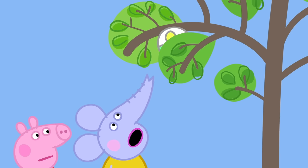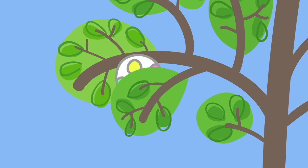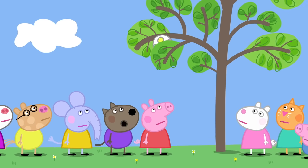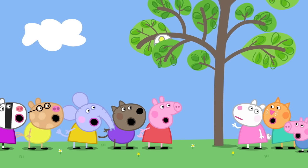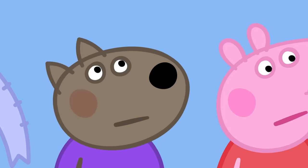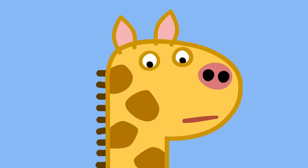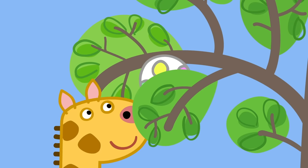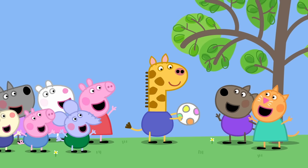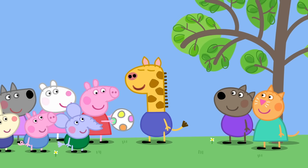No, I can't. If Emily can't reach it with her trunk, then we'll never get our ball back. What can we do? Chop the tree down. No! If only there was somebody tall enough to reach our ball. Gerald! What? You can reach the ball because you're tall. I can try. Hooray! Gerald Giraffe has rescued the ball.